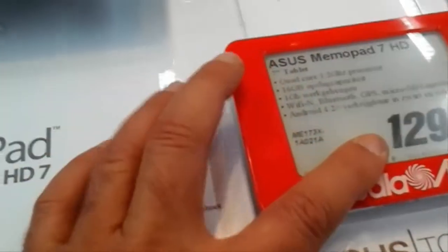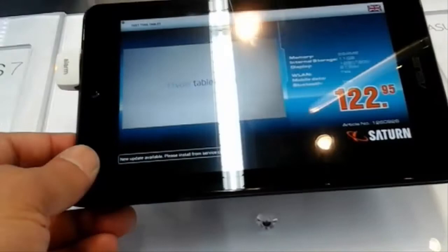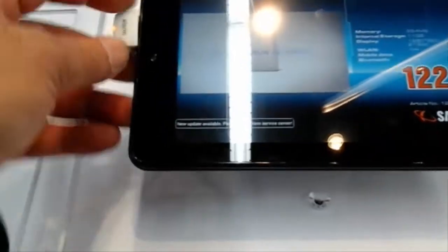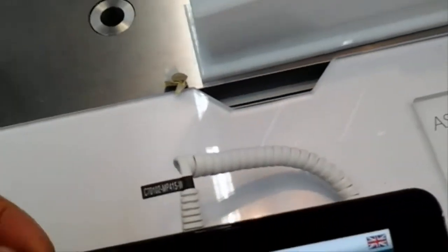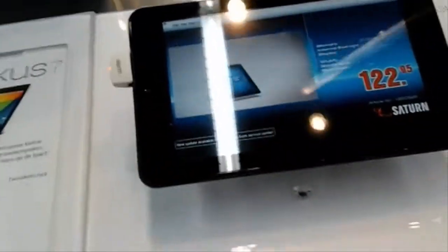And the Memo Pad 7-inch, you can already get for €129. And this is also a beautiful device, has a great cam. I don't know the specifications of the cam, so I cannot tell you about that, but we can always find some information. I can't find any buttons. I think they should be here somewhere. Oh, there, yeah. It's kind of under the surface. You see that? So you can press it and then here it's playing a demo. I'm not gonna touch it because the guy set it up to show the people.